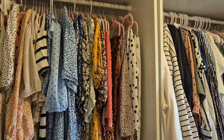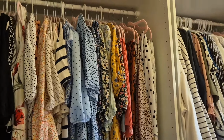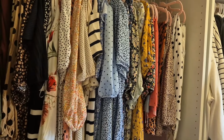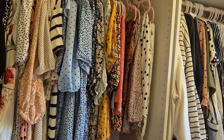But this is what the Pax wardrobe looks like. If you're interested in having one, you can do a design thing on the Ikea website, and that's what we did. We designed it at home, went into the store, sat with somebody and talked through what we wanted, and then we got it home delivered. We did have to pay for delivery, but it was better than going and picking out the pieces ourselves.